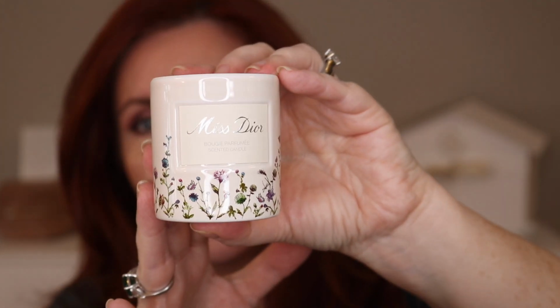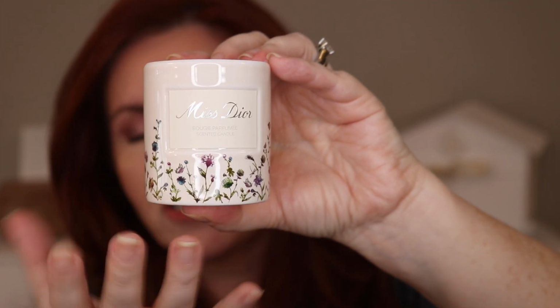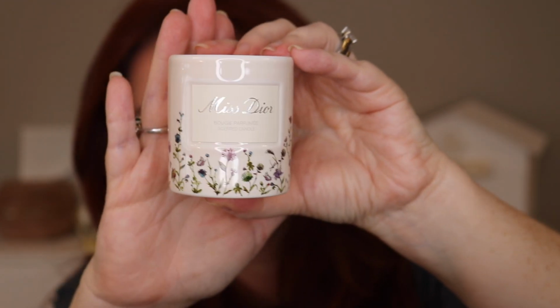The thing I will say about the candle is that I really like it. I think it's beautifully done. I like the scent. I love the design. It's this very light pink shade. It's beautiful. Here's the thing: the candle itself is pink, and it's tiny. It's a tiny candle.